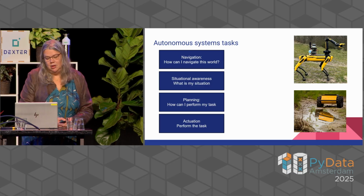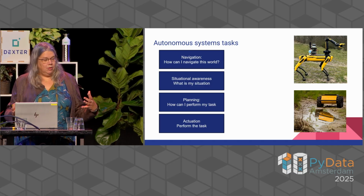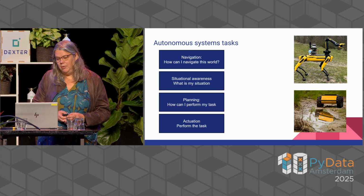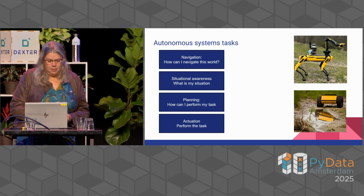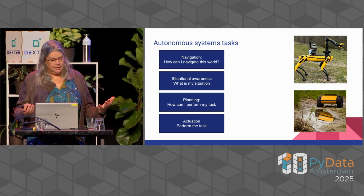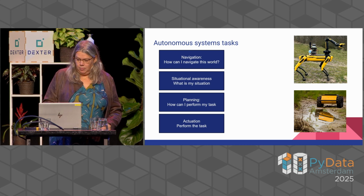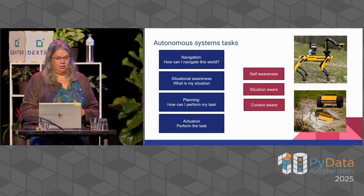The second question the robot has to ask is, what's my situation? Where am I? What is happening around me? That's really crucial. I will show an example later. Then you have to do planning. So what task do I want to do and how do I do that? And finally, you have to perform the task. And at some point, you also need to have self-awareness, situation awareness, and context awareness.